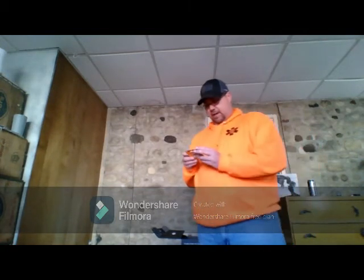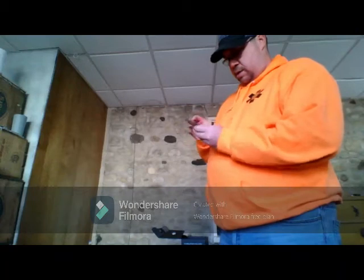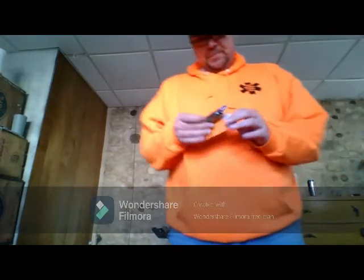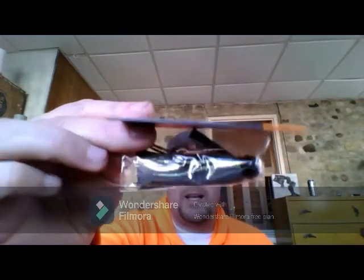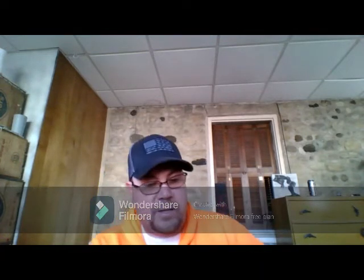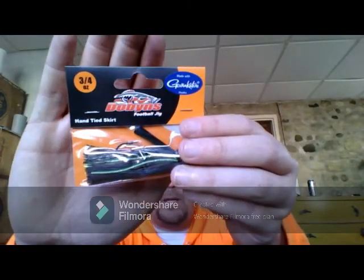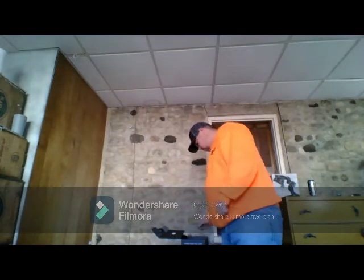Next we have the Dobbins Football Jig in 3/4 ounce, and they're calling this the Green Weenie. Anyone who's military will get the joke on why that's so funny. But just your standard football jig. Looks like it's got a good brush guard on there, and kind of a black and some green pumpkin in there. You can kind of see the one right there, bright fluorescent green strands in the skirt. Jigs work well out here. I'm sure that they will work well with those.